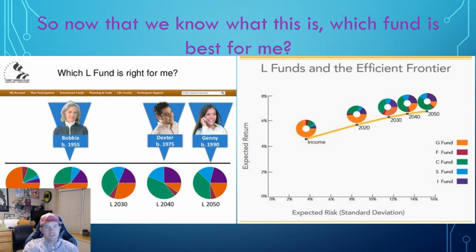And then you got Bobby. She's older, so she wants to be in the 2020 because she's getting ready to retire. She's getting ready to withdraw right now. So that's the basics of the L series, L cycle funds. They're pretty cool, a pretty great tool to use if you have the option to.